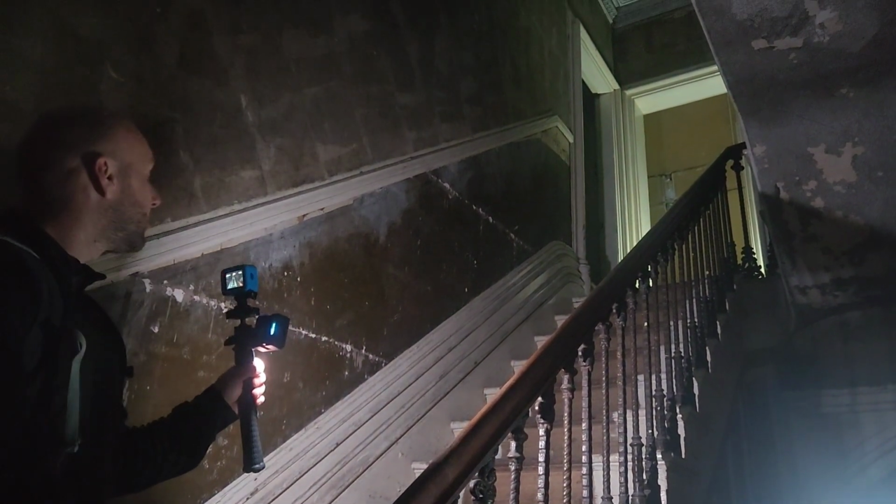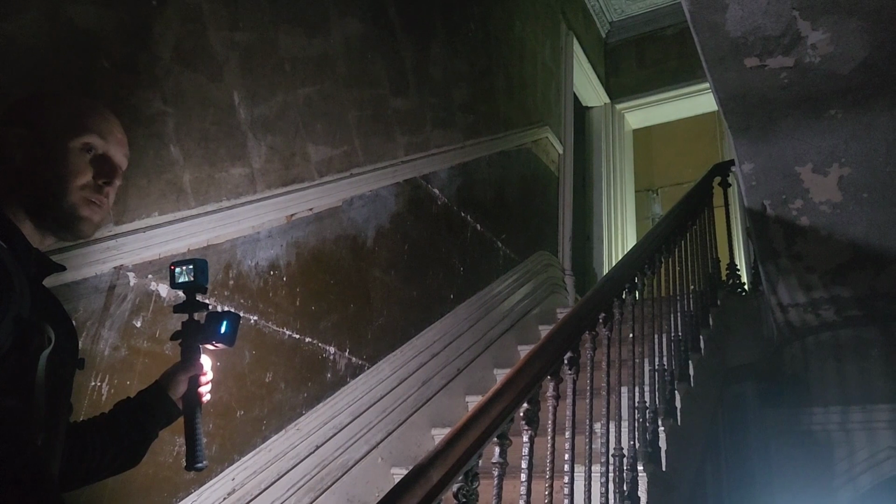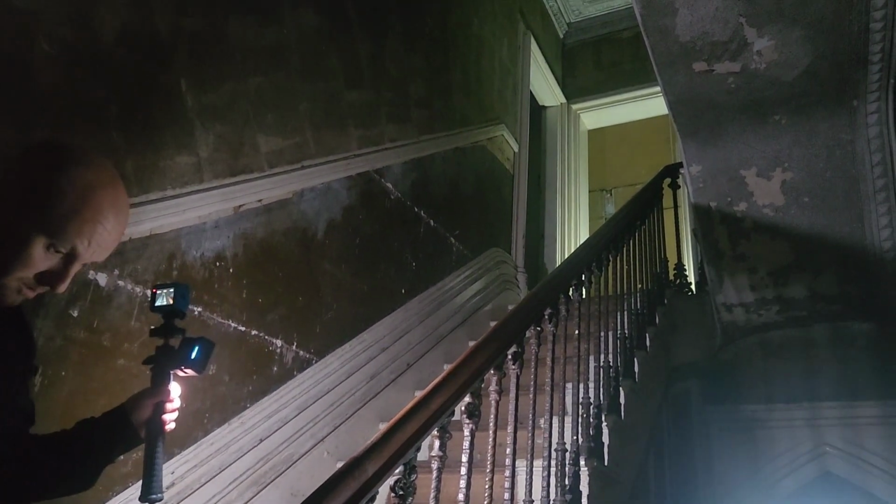Four. Maybe there's four spirits. Can you touch the red light on the landing for me, please? Can you walk onto the landing to show us that you are here? We mean you no harm. We're just here to communicate with you and say hello.